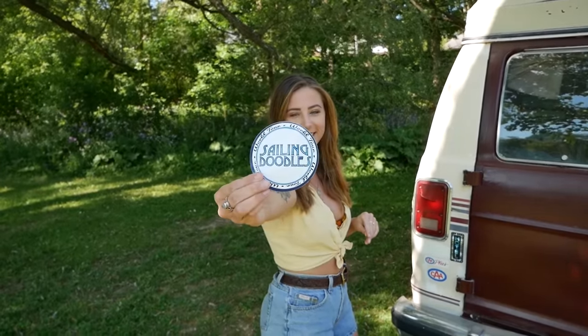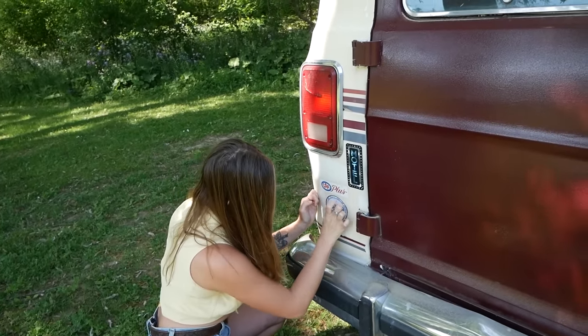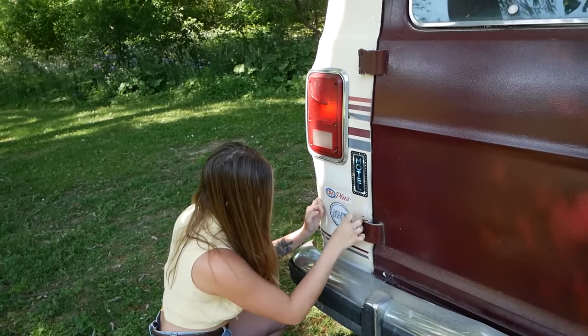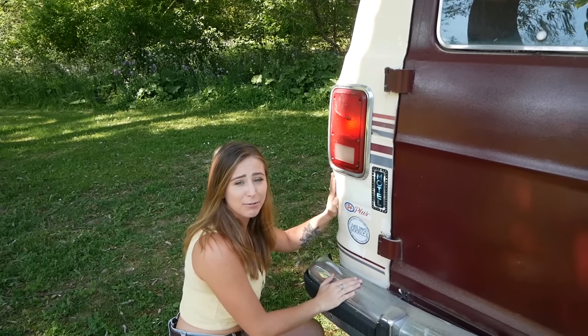There is one thing that I need to add, and it's this. Sailing Doodles is now a part of Ruby forever.